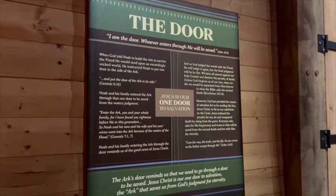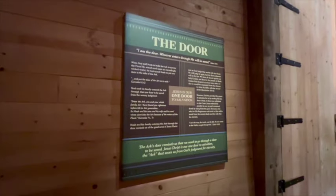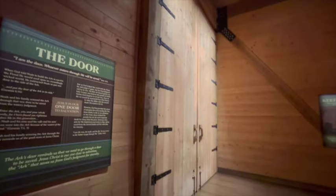Next, we are going to see the doors to the ark. These doors are massive. This is a great place to take a photo. They actually have a cross that shines on the doors, and it makes for a really good family photo.